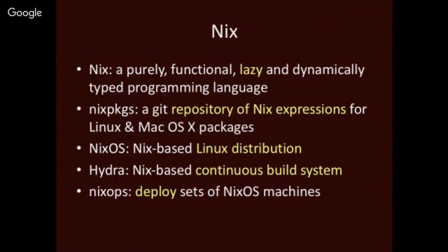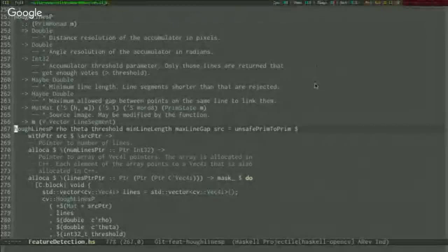We have Nixpkgs. It's a big GitHub repository of Nix expressions for packaging, for Linux packages and OS X packages. Then you have NixOS, which is a part of the Nixpkgs repository, which is a set of modules for configuring a Linux system. And actually, we run NixOS on all our production machines, even on our own workstation. So actually, I have here, let's see if that works. Oh, that doesn't work. Right. Sorry? Oh, yeah. So here we have what we call Lumi OS running. It's our own extension to NixOS.